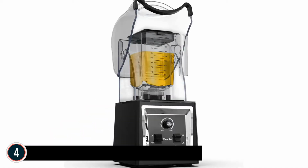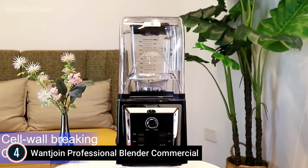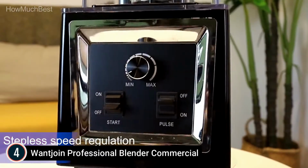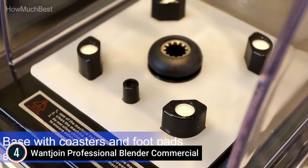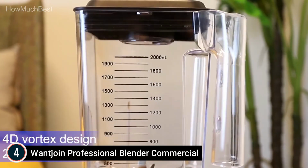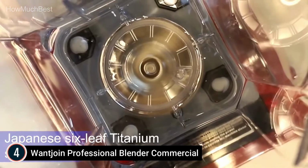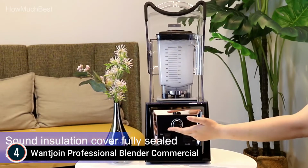Here is item number 4, Wantjoin Professional Blender Commercial. Audio enclosure. The Wantjoin Professional Blender or Food Processor with Guard, Quiet Sound Unit. With the design of the all-wrapped soundproof cover, the sound can be blocked to achieve low noise even with large volume mixing, which makes it possible to mix quietly at home and in many stores, and the soundproof cover can be easily taken apart, making it possible to feed and stir.